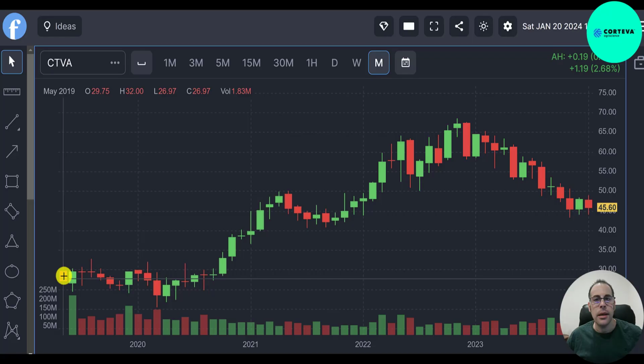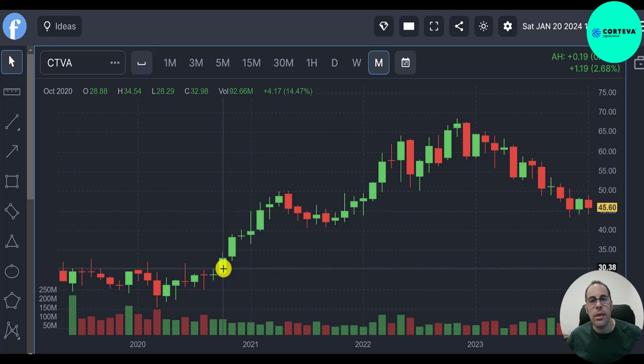Here's their stock price since they started trading in 2019. It looks like they opened around $30, and from May 2019 to October 2020, it pretty much traded sideways. Then up until November 2022, it had a really nice bull run, almost getting to $70 a share. But ever since then, it's been pretty bearish, coming back down to the mid-40s. Still trading higher than IPO price.